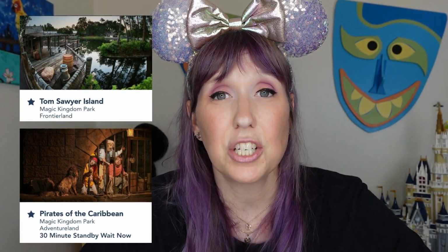When you come back, you can try out your favorite rides, do them again, or you can try out Pirates of the Caribbean, Haunted Mansion, or even Tom Sawyer Island. So all those things is just really dependent. Just remember, guys, you can still get more Genie Plus passes per availability. So if you do come back later in the day and there's still passes available for these rides, go ahead and hit them up and do more options.